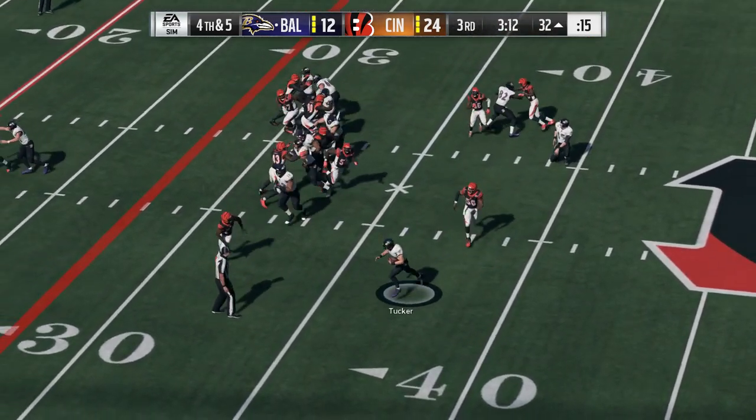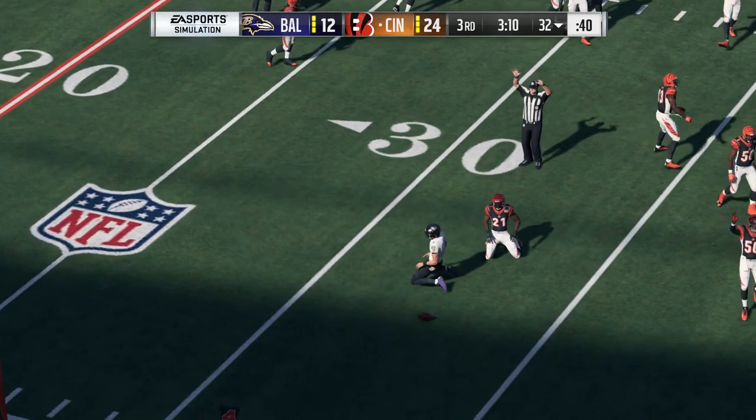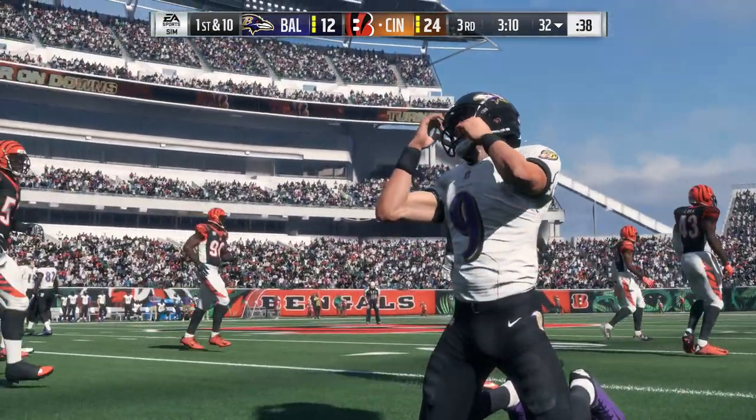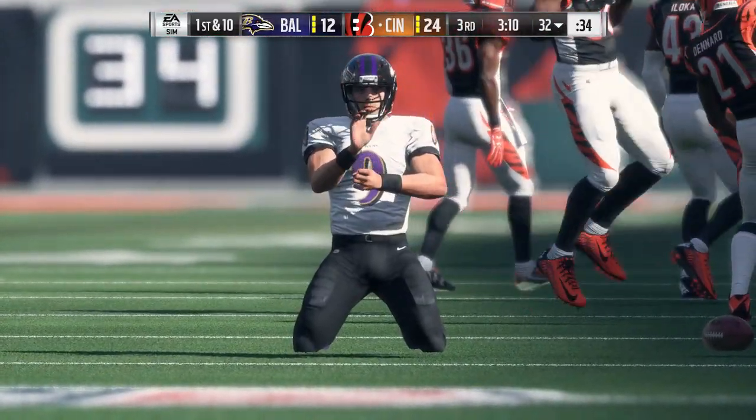Look at this, a flip to the kicker. He's going to try to run for it. They're not going to get it. They try to move the chains with a surprise, but it's a turnover on downs. It would have been a long field goal. The fake doesn't work out.